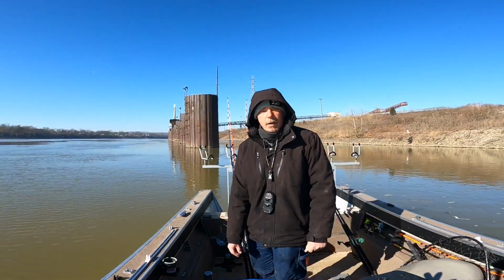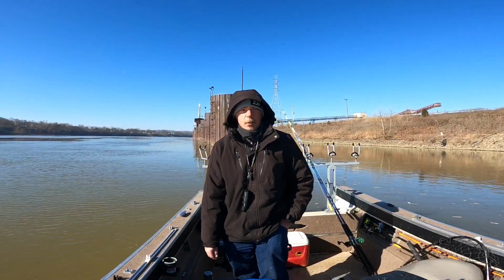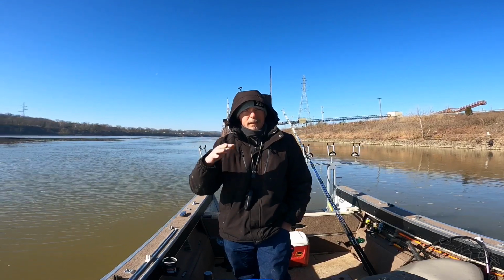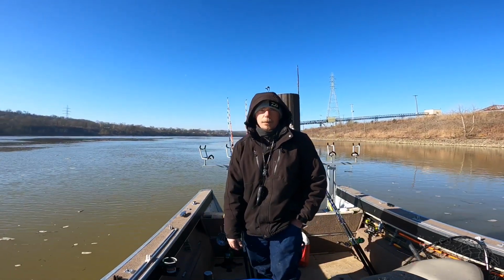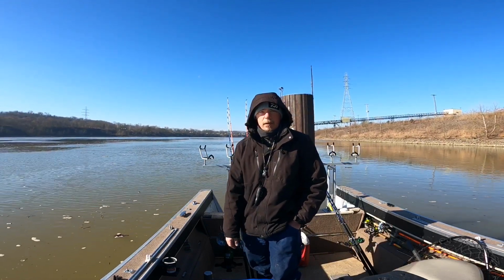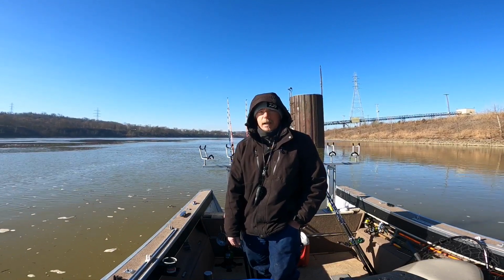We're out here on the mighty Ohio River today. I like the level. We're at 28.5. We've come down some. We've been somewhat stable, I guess you could say. The water temps are cold though. We've had that big cold snap. If you live in Indiana, Kentucky, or Ohio, you know what I'm talking about. Days and days of it.